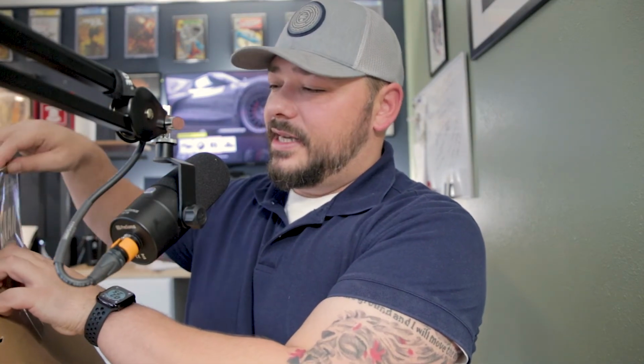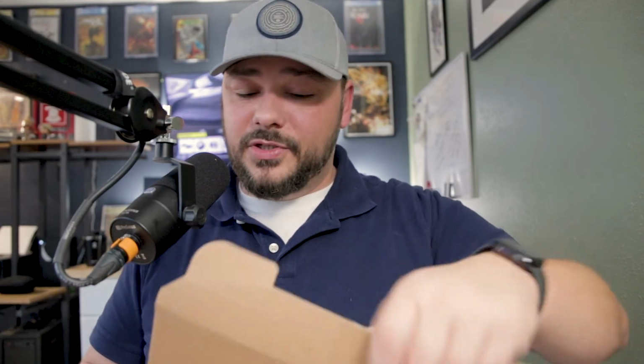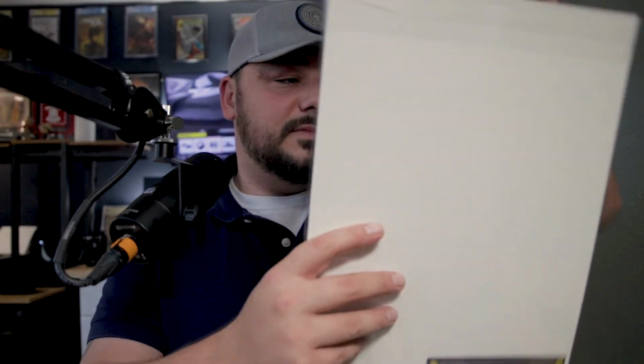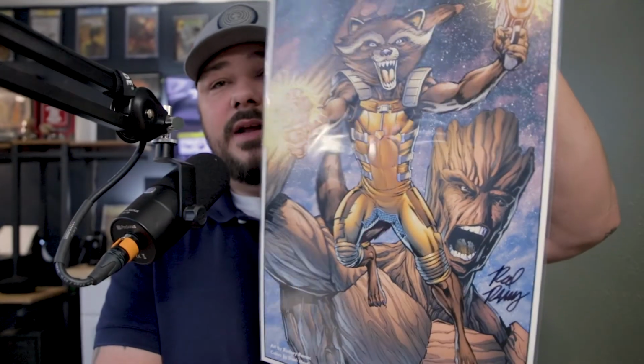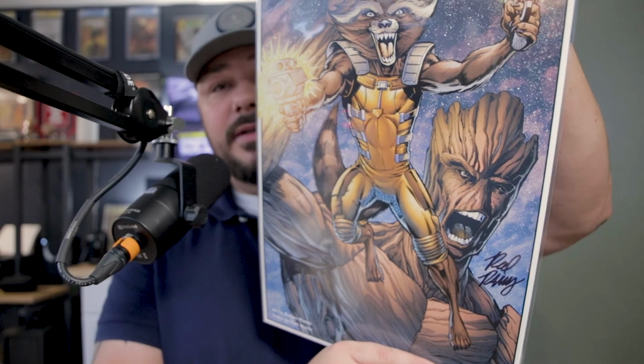Actually, I like how they did that. The auction that I bought this from was the first time I saw that. Right now, the only deal I've got from Torpedo, I feel like at this moment, are these prints. Some of them are cheap, some of them are not. This one I just thought was cool and actually was affordable. It is Groot and Rocket, signed by Rodney Ramos. Also pretty cool, I thought.